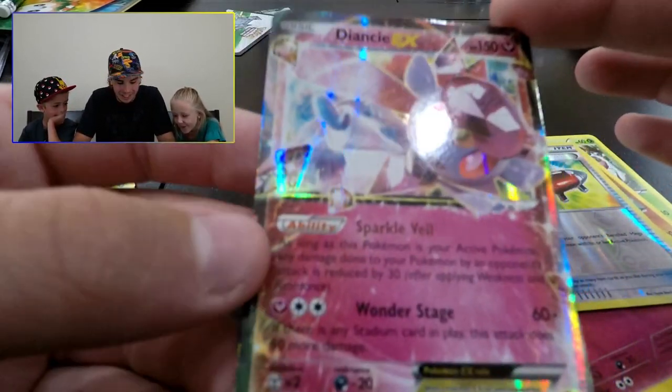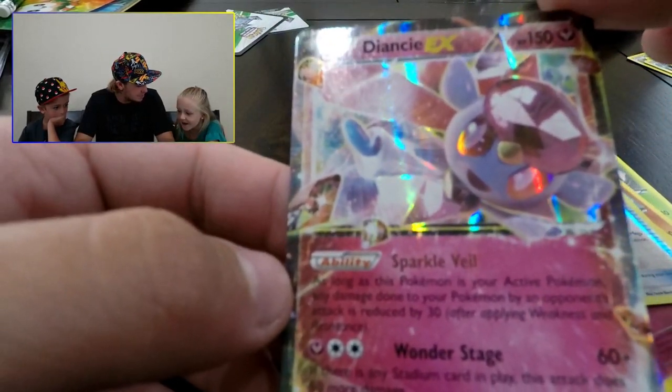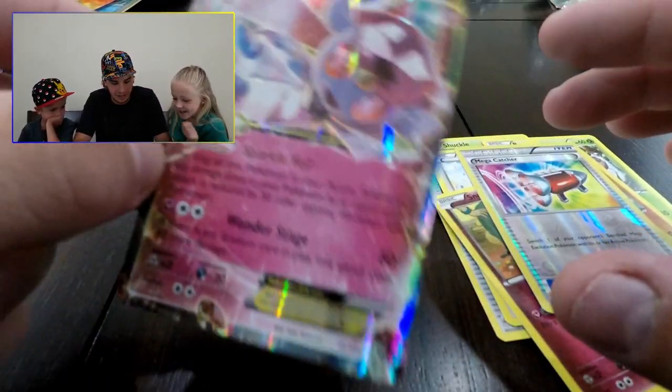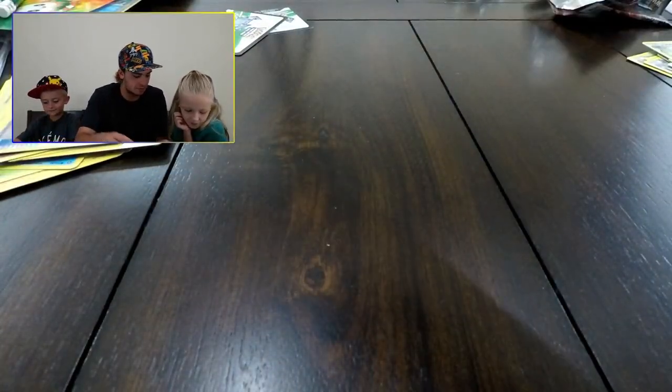Oh! Ooh. Oh my gosh. I think Trin is good luck or something, because every pack, every time she helps us, we get something freaking good. We got a Diancie EX. Ooh. 150, it's so shiny. Fairy type. We're gonna put that one in a special spot. That one's freaking sweet, Trin.